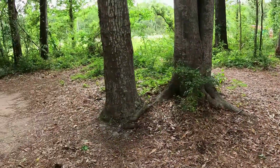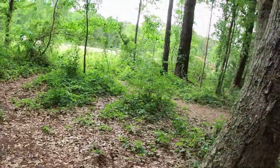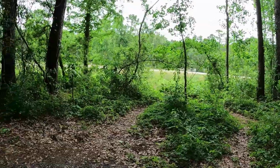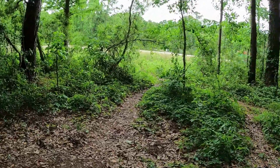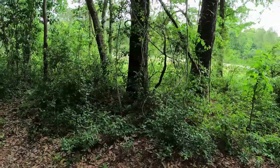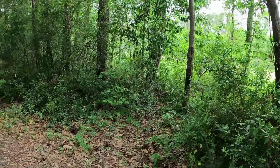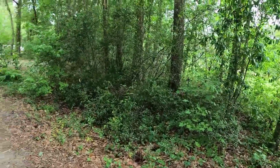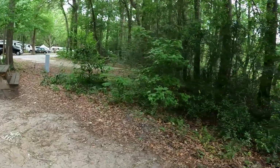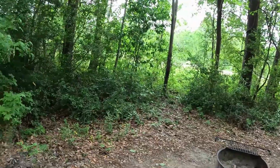Word of caution, at least back here, I'm not sure what all the vegetation is. I did see them coming by in the back area here with herbicide, and I saw things that were suspicious of poison oak, and I've dealt with that in my past. Don't want to deal with it in my future. So just be careful with the vegetation back here. Better to be safe than sorry.